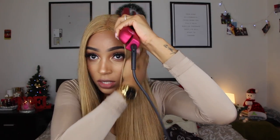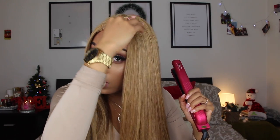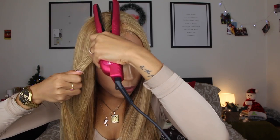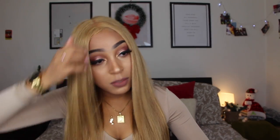I usually use an iron to do this step, but I did the step with the iron when I made the wig, so I'm just going to be doing this step like so. It works, but the iron really gets my hair straight and flat.